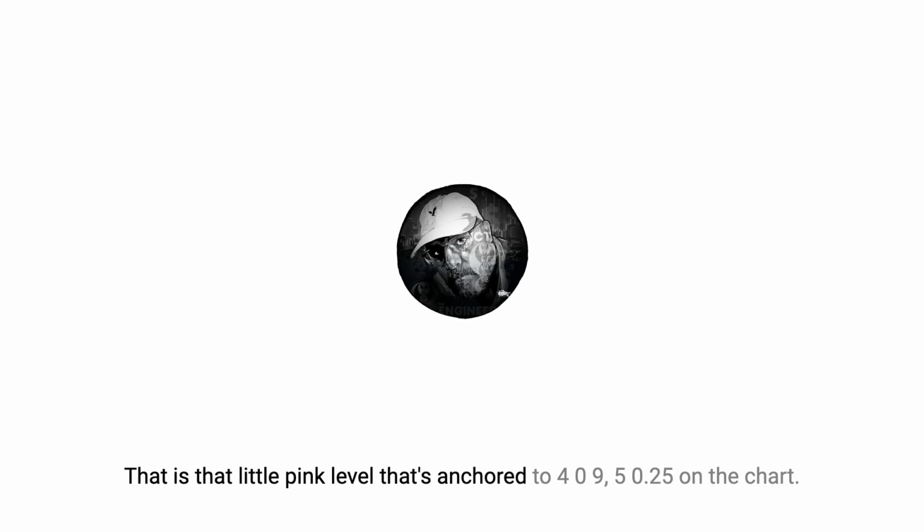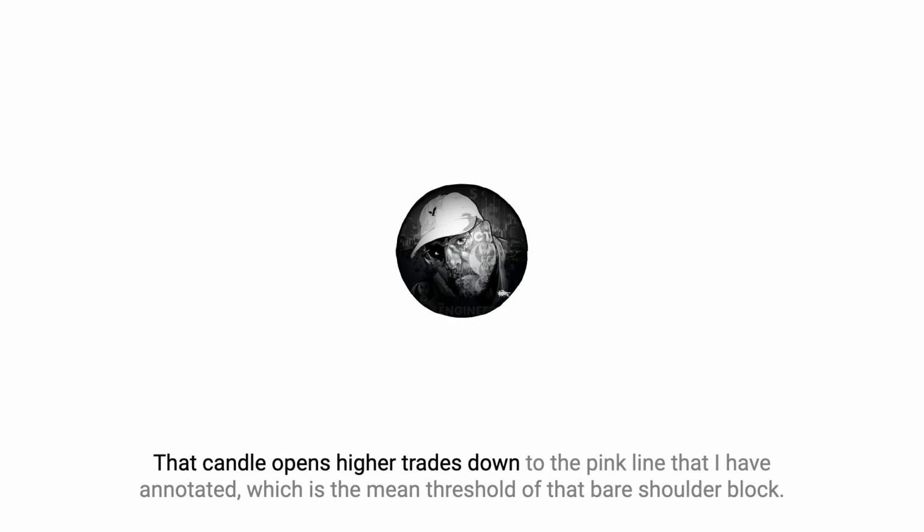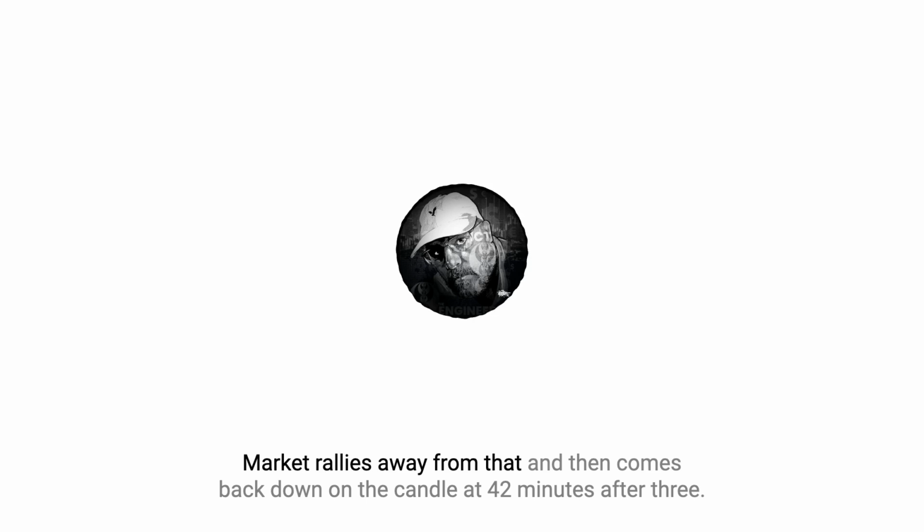I said, I want to see it dig through that. That is that little pink level that's anchored to 4095.25 on the chart I told you as a visual aid. I wanted to see it rip through that, not just dance around it. We had what? It created a volume imbalance at the 37 minute after 3. So 15:37 minute marker. That candle opens higher, trades down to the pink line that I have annotated, which is the mean threshold of that bearish order block. Market rallies away from that and then comes back down on the candle at 42 minutes after 3. So 15:42.